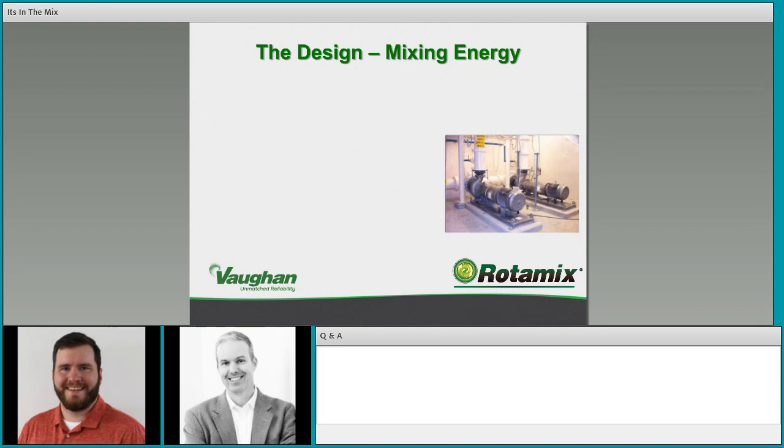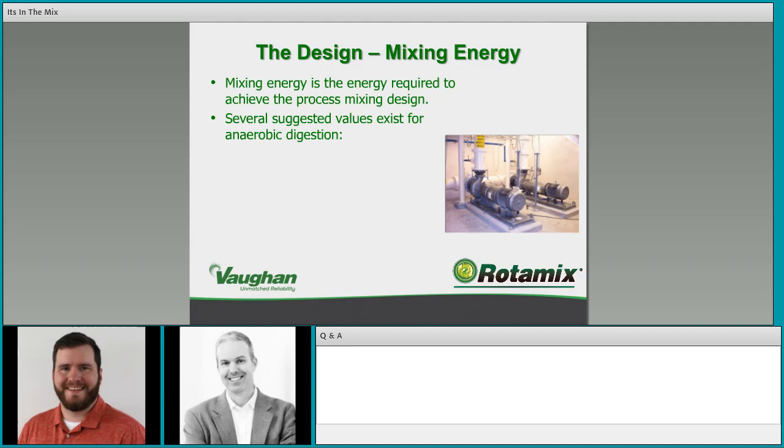Talk a little bit about mixing energy design. We were talking earlier about making sure that the process is designed to be as efficient as possible. You want to have the right amount of mixing for the process, but not over-design it so that you're wasting energy. And so we'll talk a little about where our mixing energy design criteria come from. So mixing energy is the energy required to achieve the process mixing design. I think that's pretty self-explanatory.